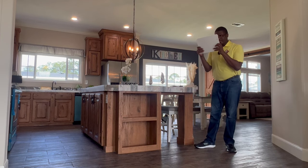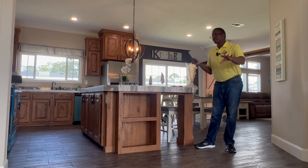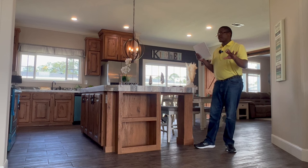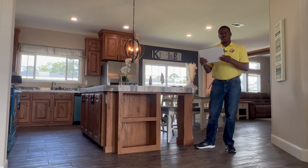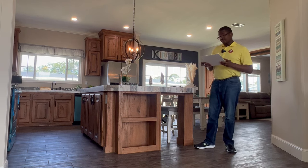Let's see. I'm sorry, it's the Boulder, excuse me. This home is called the Boulder. Boulder is a three-bedroom, two-bath home, and it is a 32 by 58, and it is 1,720 square feet of living space. So, with that being said, let's start the tour.